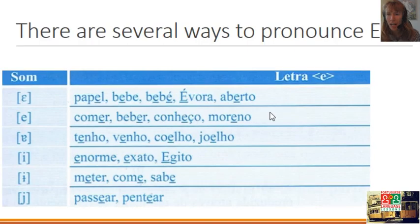If we look in any book, they'll tell us there's various ways to pronounce the letter E. I went looking in my book of pronunciation, and here we go: 1, 2, 3, 4, 5, 6 different ways. The first one, this little funny symbol here, is like in the English word "set". Smile when you say Papel, bebê, Évora, aberto. Okay?